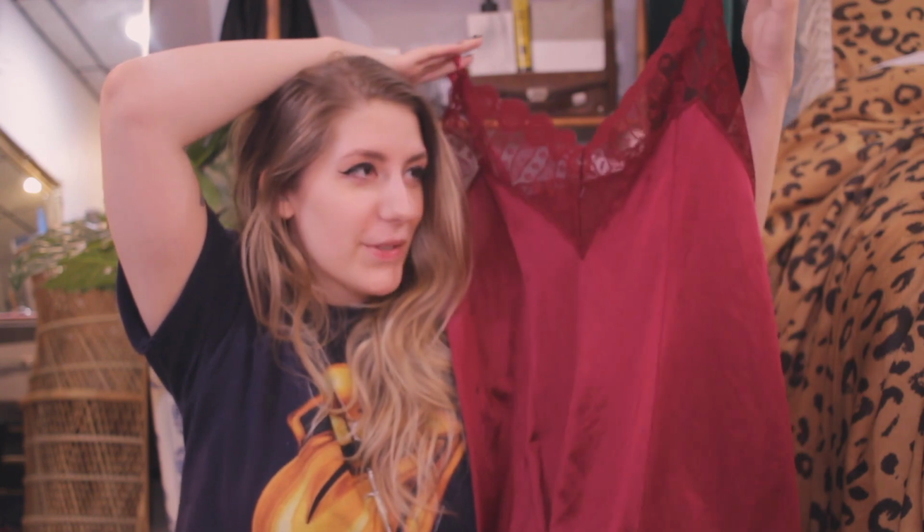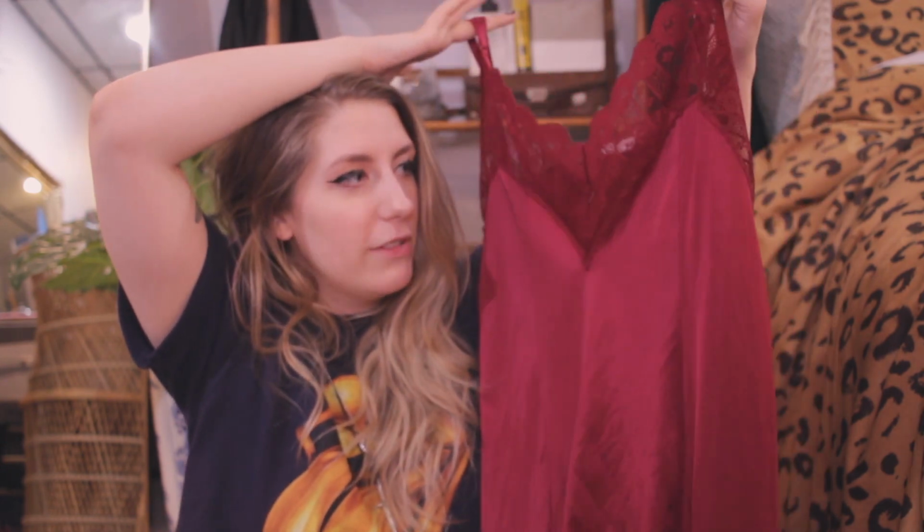I'm sure at one point it had information on it, but it just doesn't anymore, so I don't know what size this is, but it is just a red slip dress. It looks a little bit big, so I'm a little scared. But I feel like with a belt and a sweater underneath, that'll be fine.